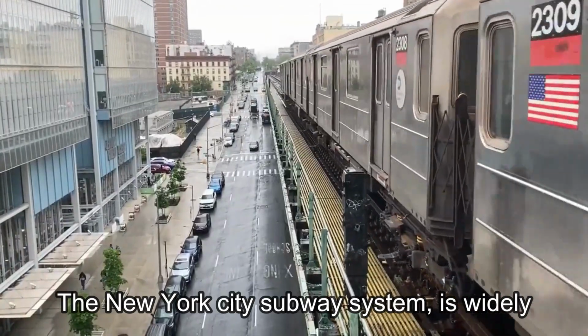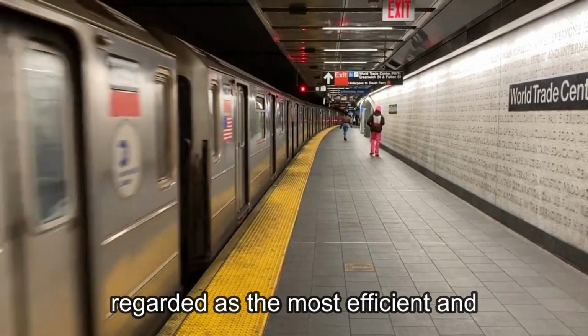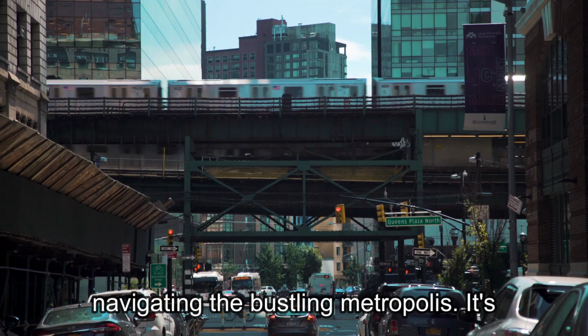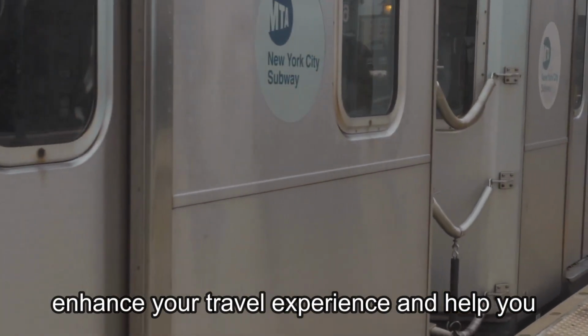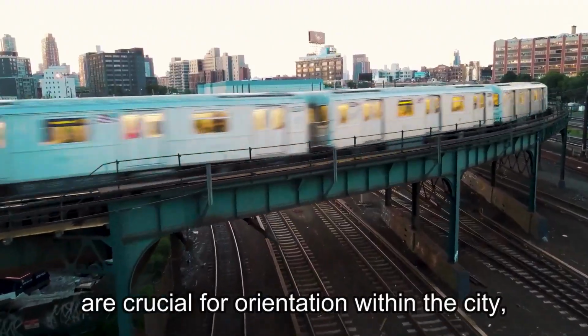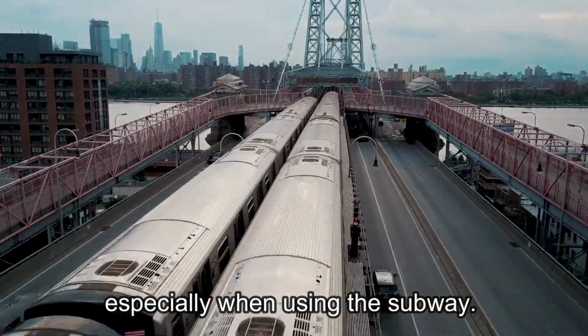The New York City subway system is widely regarded as the most efficient and convenient mode of transportation for navigating the bustling metropolis. It's essential to understand some key terminology and guidelines that will enhance your travel experience and help you navigate with confidence. Directional terms are crucial for orientation within the city, especially when using the subway.